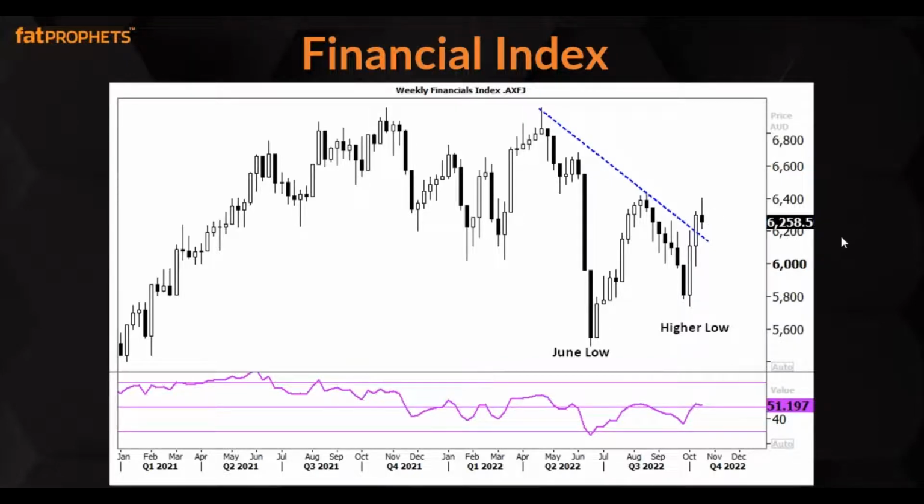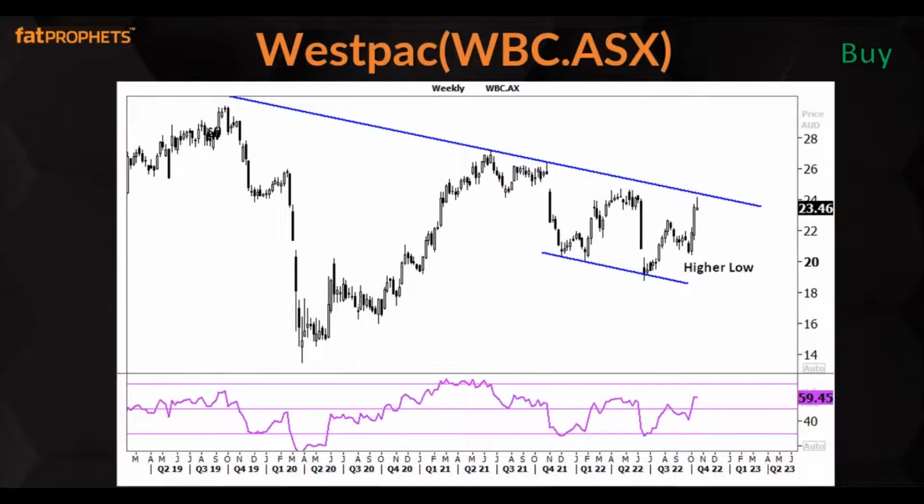So a little bit of work yet to do. It needs to move over the 6,400 level, but this is an early sign that the banks are in fairly good shape. We're seeing that dividends remain reasonably strong in the banks. They're the place to be in a rising inflation environment. The reports that we've read through from the banks are not showing any customer stress just yet. And funny enough, to most people's surprise, deposit savings are actually increasing, not only here in Australia, but in the US as well. So there doesn't seem to be a lot of stress in the banks.